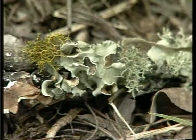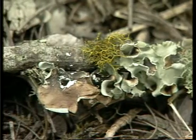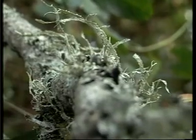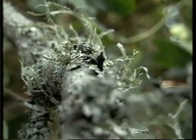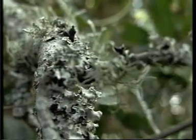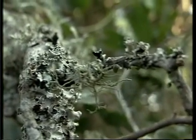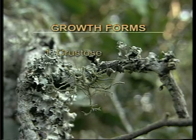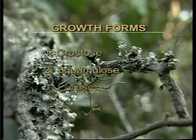Lichens do not grow in isolation, but in communities forming a large colony. They attach themselves to the substrata by hair-like bodies. Based on the extent of attachment to the substratum and the arrangement of tissues in them, the lichen thalli are grouped under 4 growth forms: crustose, squamulose, foliose and fruticose.